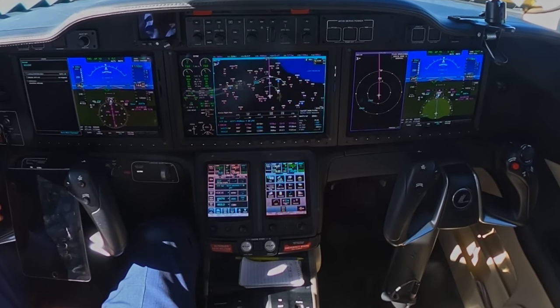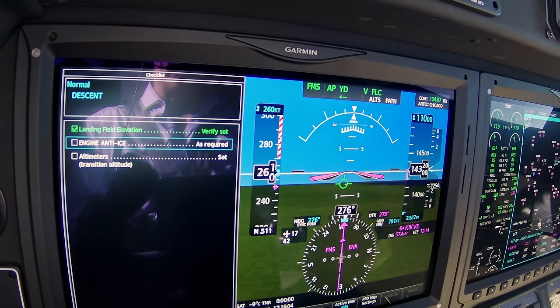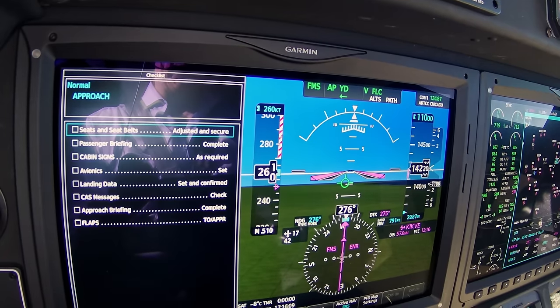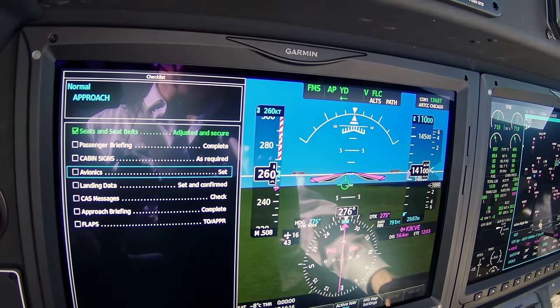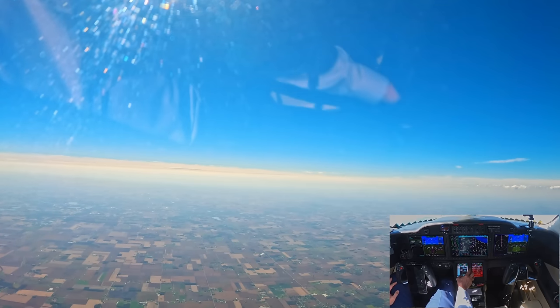Landing field elevation, don't need anti-ice, I've already set the altimeters. Seatbelts, yeah, I've been belted, there's no passengers. Avionics, I already did that, so I'll just go through it again so you can see it, but landing data, I already did all this.